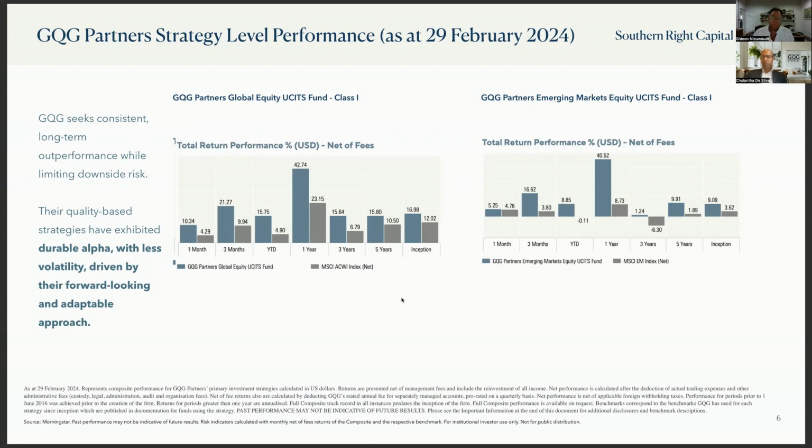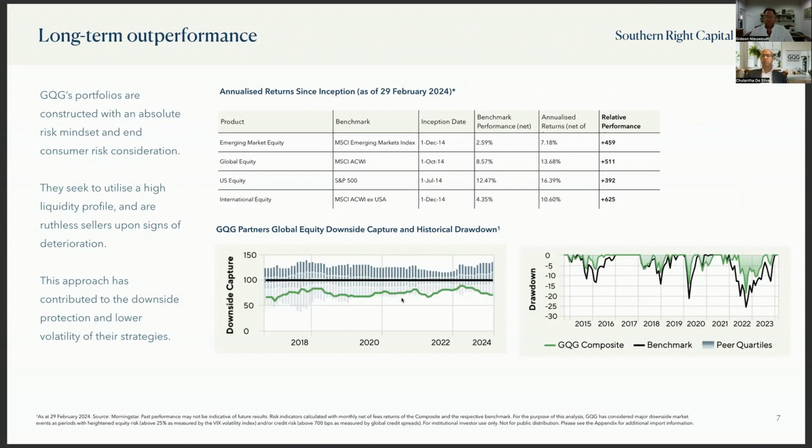So we are very pleased with these return characteristics, especially as it protects capital on the downside. And please note that these numbers are reflective of the strategy performance, but it's very much in line with the UCITS performance. As you will see, there's good protection during down troughs that result in these very good relative outperformance numbers over the longer term as capital gets protected on the downside.